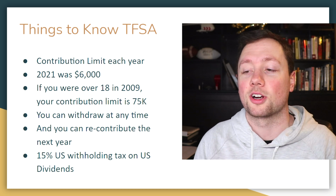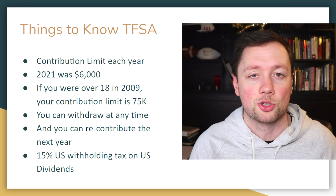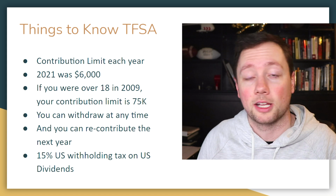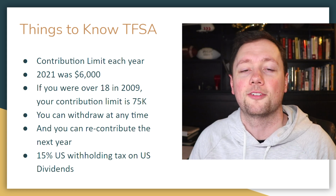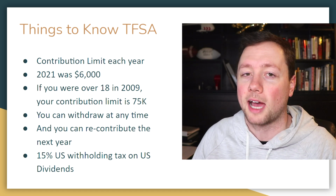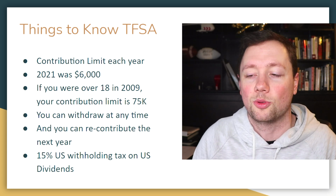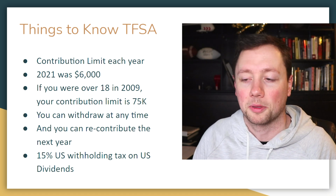That room started in 2009 if you were 18 years old, or whenever you hit the age of majority, anytime after 2009. So let's say you're in Alberta and you were 18 years old in 2009, your contribution limit in your TFSA is $75,000, which means next year you'll probably be able to add around another $6,000 to it, and that's pretty much what's happened since 2009. So that's really, really cool, but you can't go over that, otherwise you pay a couple of penalties for it.